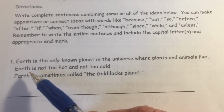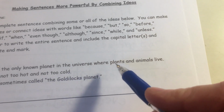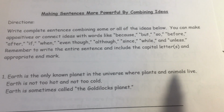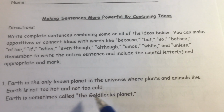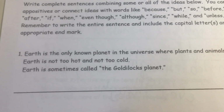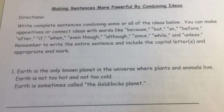You could make an appositive out of the first sentence. You could say, Earth, comma, the only known planet in the universe where plants and animals live, comma, is not too hot or not too cold. You could say, Earth, sometimes called the Goldilocks planet, is the only known planet in the universe where plants and animals live. There's lots of ways to combine them. It's really easy to make an appositive out of one of these sentences and then use it in a combined, more powerful sentence.